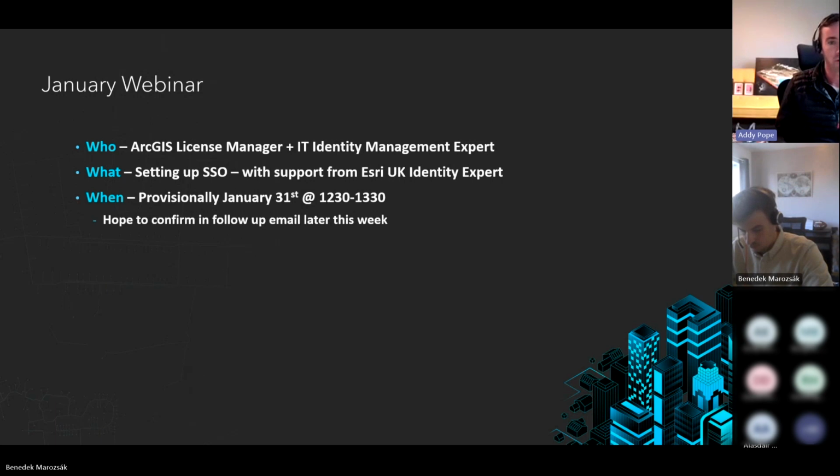And I'm going to be supported by somebody from our tech support team who deals with the SSO queries that come in when something goes wrong with the SSO implementation. They know a lot more about SSO than I do, and I don't know very much. It's kind of a black box and it scares me, and it might well scare you as well.